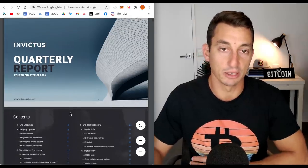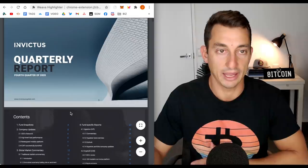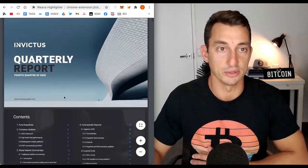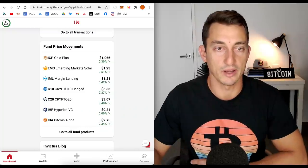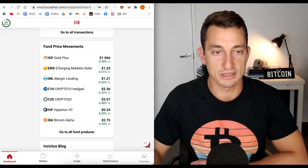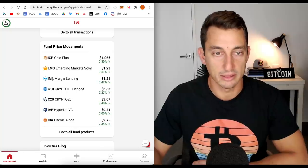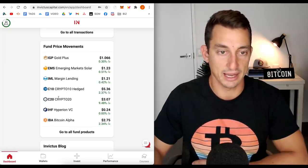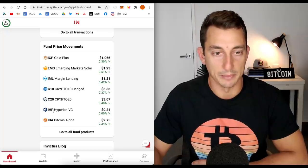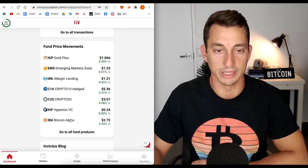65 pages here, but it goes through all of the hedge funds that they have, or all of the funds that you can invest with. So I'll take a quick look at that first. And these are the fund price movements. So they've got a Gold Plus, Emerging Markets, Solar, Margin Lending, Crypto 10 Hedged, which is what we're interested in today, Crypto 20, Hyperion VC, and Bitcoin Alpha.